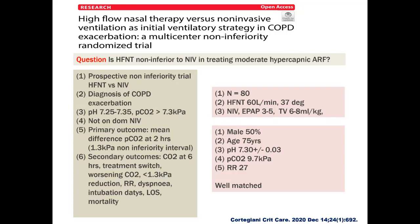Non-inferiority was considered with an interval of 10 millimeters of mercury, or 1.3 kilopascals. High flow was delivered at 60 litres a minute, and NIV aiming for a tidal volume of 6 to 8 mils per kilogram ideal body weight. pH across the group was 7.3, CO2 was high at 9.7, respiratory rate 27, and the groups were well matched.